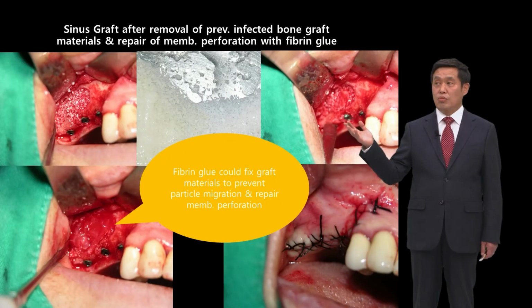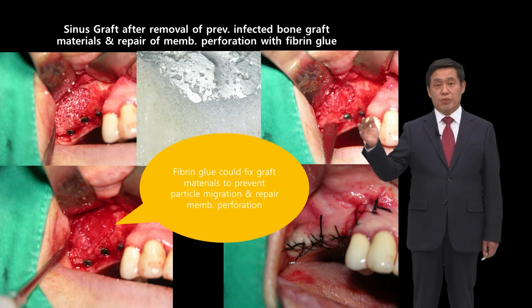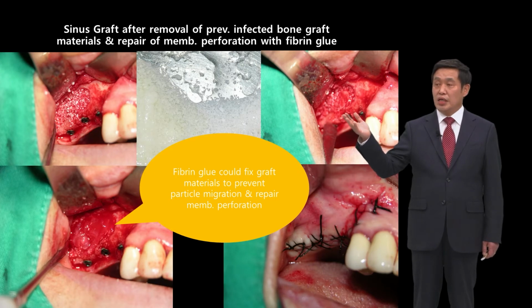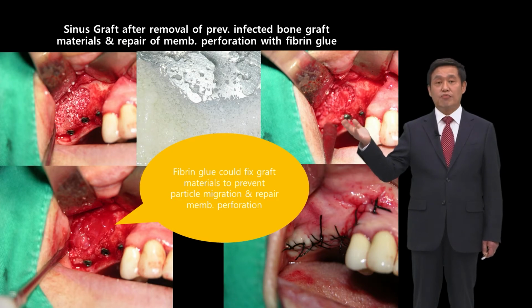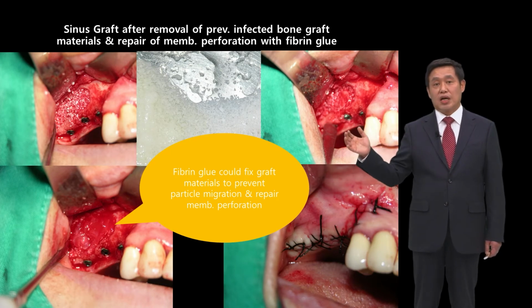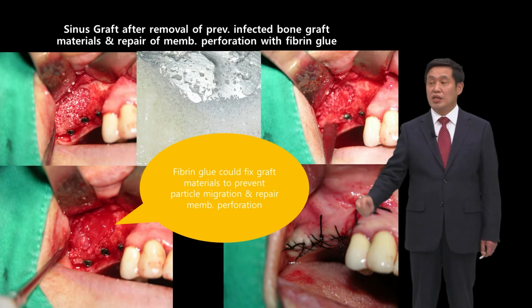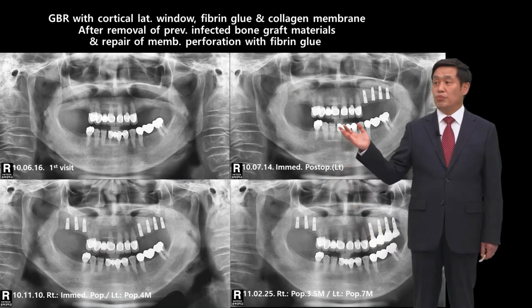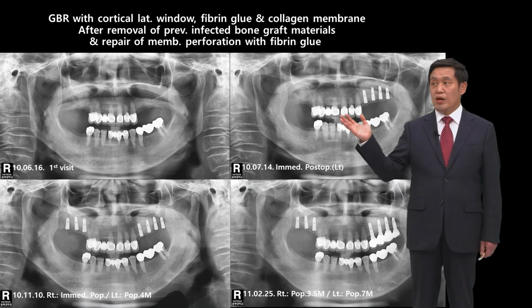Bone graft was done. I used allogenic bone on the host bone side and used bovine bone on top. I used a fibrin glue to do fixation. On top of the graft material, if the Schneiderian membrane is not intact, you can use fibrin glue so that it is not dispersed within the sinus cavity. If you look at the far right, surgery was done on the left first, and then with time I did surgery on the right. This is at second surgery.